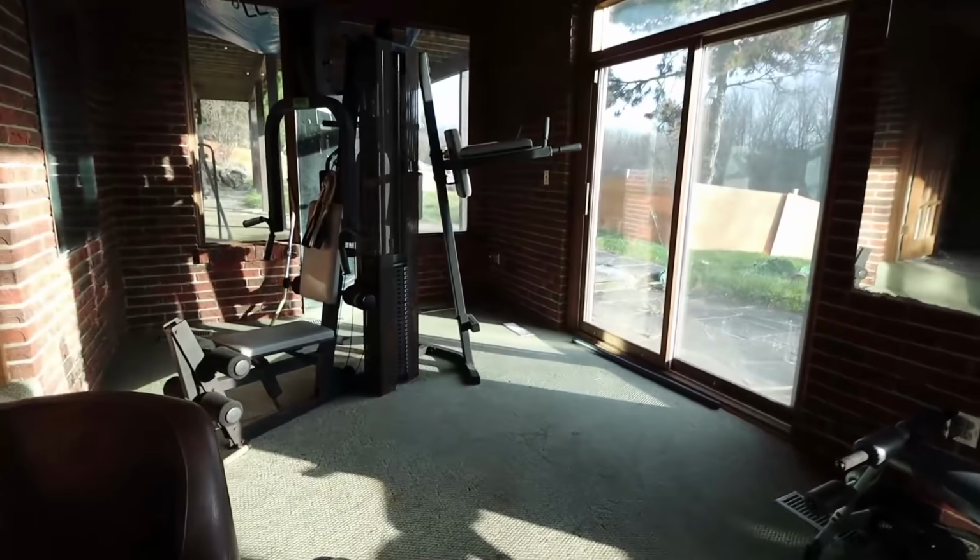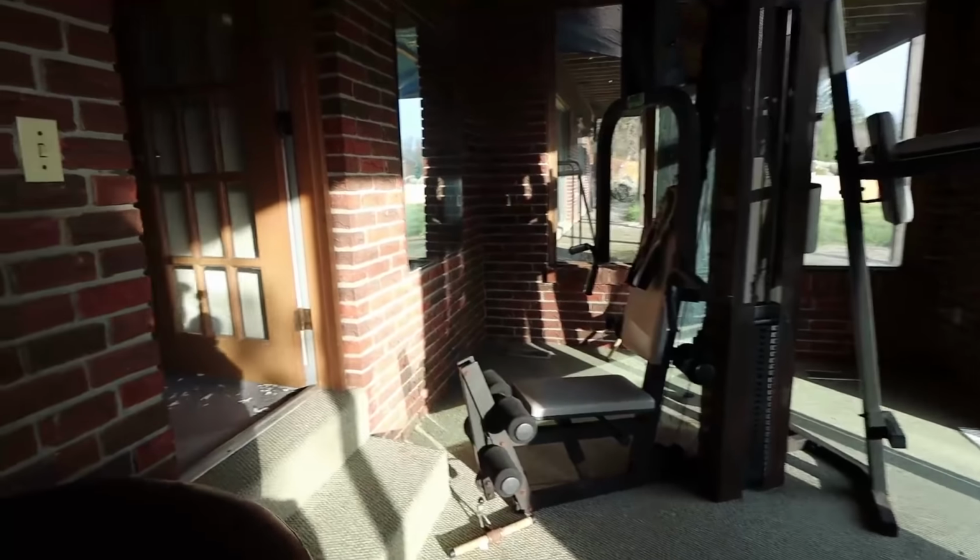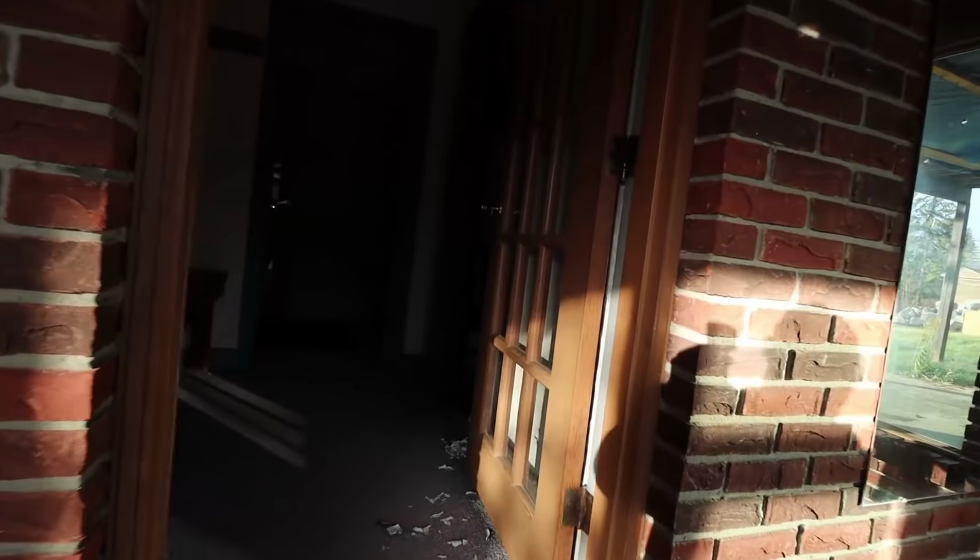Got a weight room here. Poor guys. Okay, so let's check on Carlo. Carlo, hold on. I want to see what's in here. Is it a closet? Yo! There's a sauna! What? That's a small shower. Whoa. Yo. Oh, it smells so good in here. Like the cedar smell? It's pretty dope. It doesn't smell like an abandoned house. It just smells pure cedar.